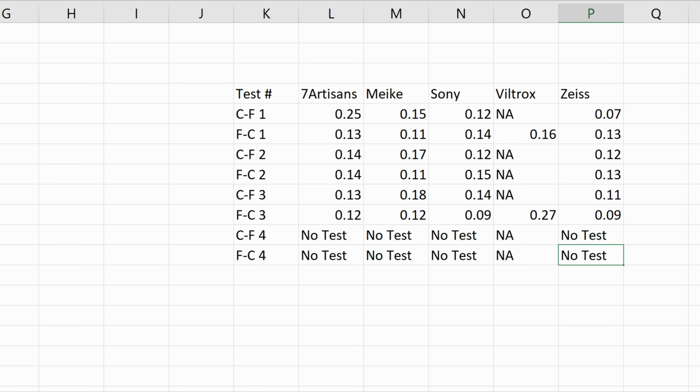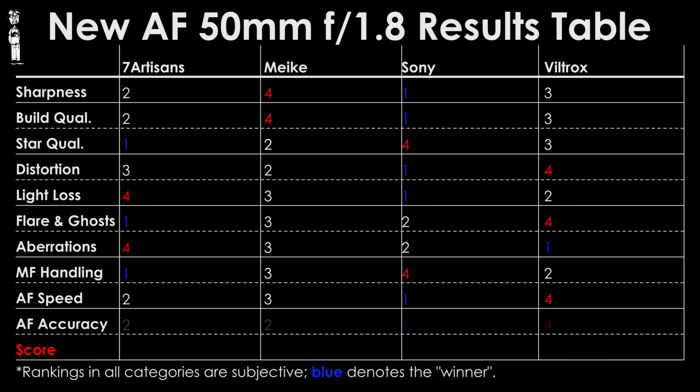The 7 Artisans and Meike tied at 0.132 seconds. The Viltrox only achieved focus on 2 test focus shifts and had an average of 0.215 seconds for those results. Were the Zeiss competing here, it would have destroyed the competition with an incredible 0.104 second time to shift focus.